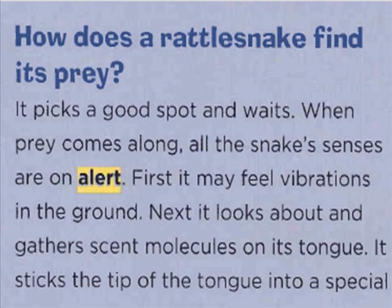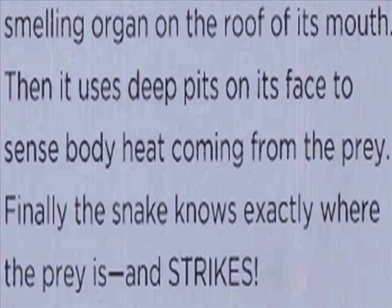How does a rattlesnake find its prey? It picks a good spot and waits. When prey comes along, all the snake's senses are on alert. First, it may feel vibrations in the ground. Next, it looks about and gathers scent molecules on its tongue. It sticks the tip of the tongue into a special smelling organ on the roof of its mouth. Then it uses deep pits on its face to sense body heat coming from the prey. Finally, the snake knows exactly where the prey is and strikes.